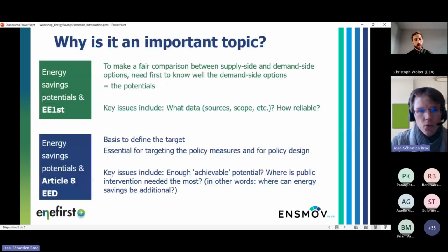And to do that, if you want a fair comparison, the very first step, or let's say the prerequisite, is to know well what demand options are available, how cost effective they can be, etc. So it means you need to do an assessment to provide data about these potentials. And from this perspective, key issues include what data are available, what are the scope of cost and benefits you can assess, and how reliable these estimates are.